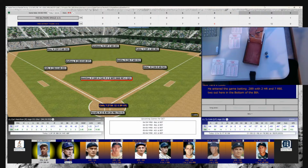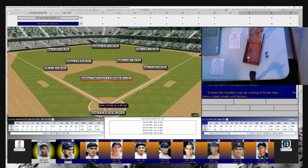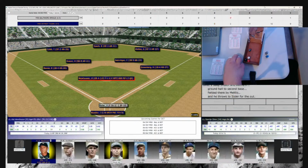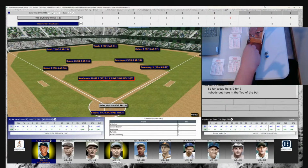He has struck out, singled twice, and stole a base. And that's going to be a ground ball down the second. That'll end the inning. 1, 2, 3 goes the Tigers. To the top of the 9th we go. You'll have Sisler, a pinch hitter for Hamilton, and Cliff due up here. Hal trying to go the distance on a 4-hit shutout.